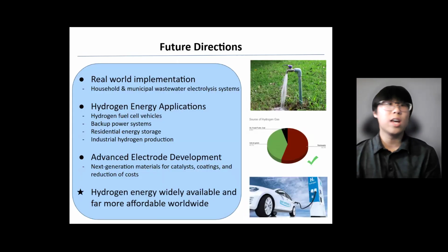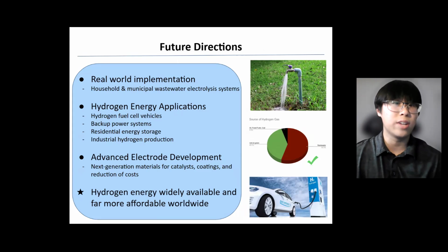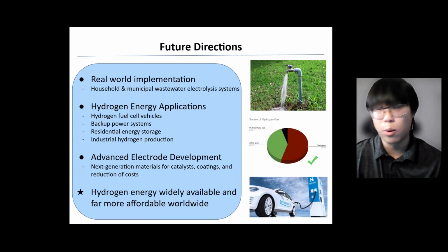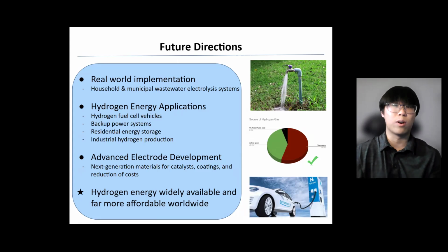For future directions, I hope for real-world implementation of household and municipal wastewater electrolysis systems. I hope for hydrogen energy applications of hydrogen fuel cells, backup power systems, and industrial hydrogen production. I hope for advanced electrode development, catalysts, coatings, and reduction of costs. And I hope that hydrogen energy becomes worldwide and available and affordable for all those to come.